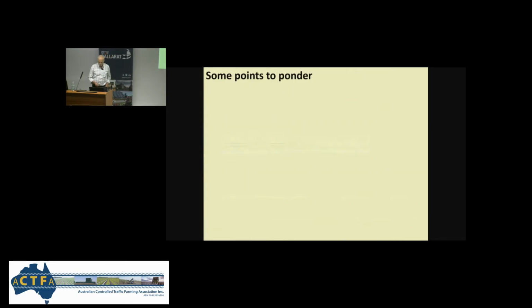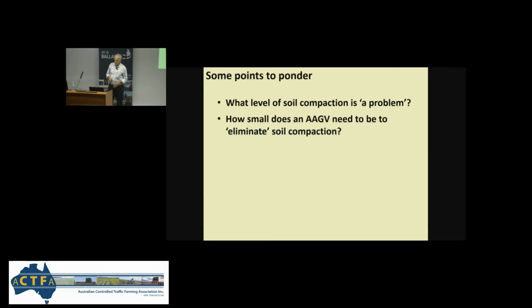But I think I want to ponder a few points as we go on here. What level of soil compaction is a problem, whatever a problem might be? And there's no definitive answer to that. It's soil dependent, it's environment dependent, and so on. How small does an autonomous vehicle need to be before soil compaction is no longer a problem? What is the impact on capacity? And obviously you have more of these things to make your capacity up, but what's the individual item capacity?